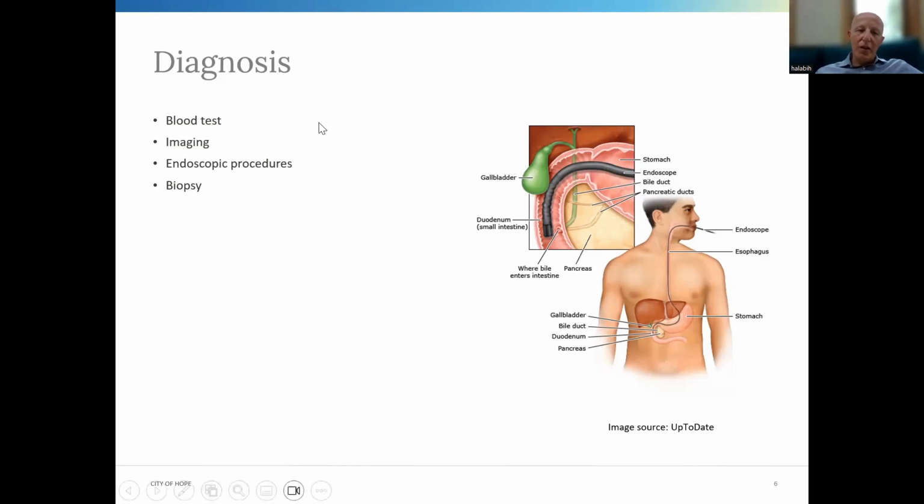And we'll talk more about the therapeutic part later on. But for the endoscopic procedures, the physician will, under some form of sedation, insert an endoscope from the mouth into the stomach. Some of these scopes have an ultrasound attached to it. From that ultrasound, they can ultrasound the pancreas, and usually they can stick a needle into the lesion itself and get some tissue diagnosis.